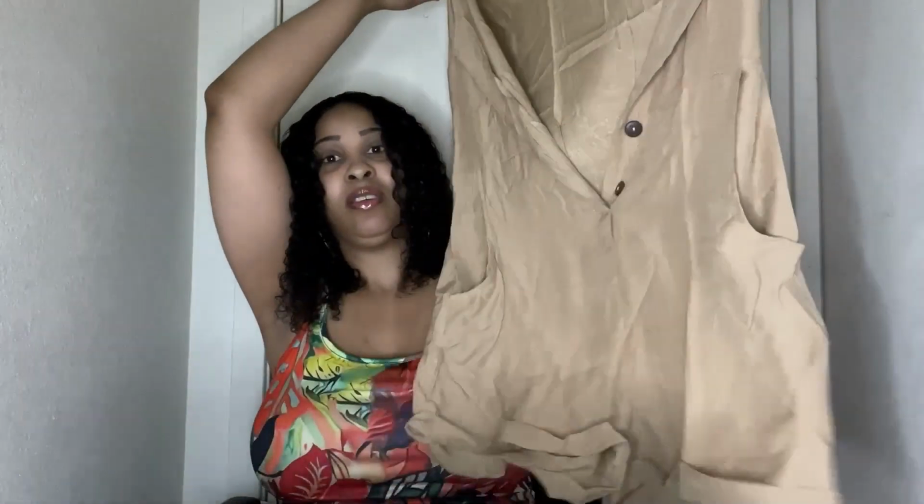So here's the romper, y'all. Dang, this is gonna probably be too big for me because look how big it is. This isn't a size. I got this in a size. What size I get this in? A large. Dang, this is huge. I think this is gonna be too big for me, y'all.